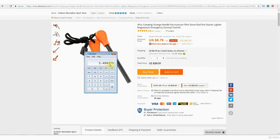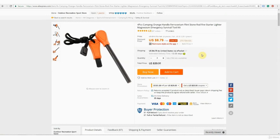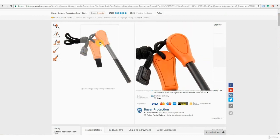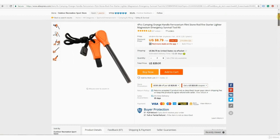That's $2.49, well, say $2.50 per piece, per unit. And that's including shipping, that's everything. So you could even sell these in a pack of 2 on Amazon, which would be pretty good. Now what might happen here, as I try and increase the quantity more and more, is that the shipping goes up dramatically. So let's just see what happens.